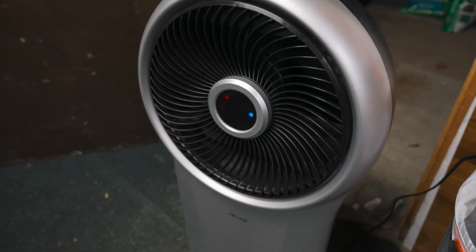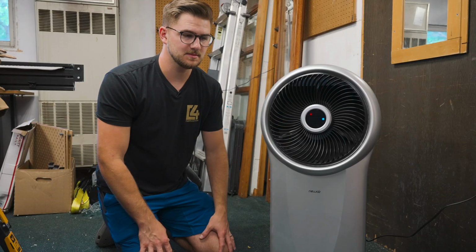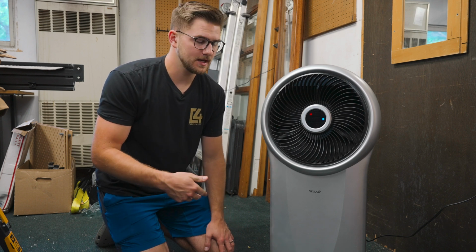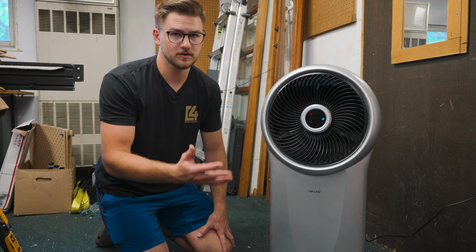What's actually kind of impressive is it feels cooler when you put your hand in front of the fan. So while it may not seem like it does anything, it's humidifying the air a bit, and it's also a little bit cooler than just putting your hand in front of a normal fan.